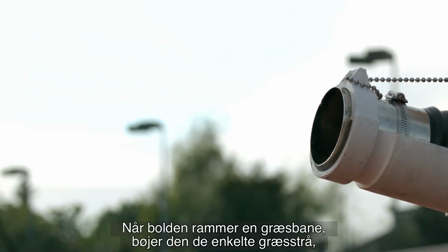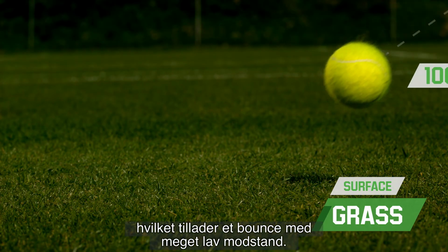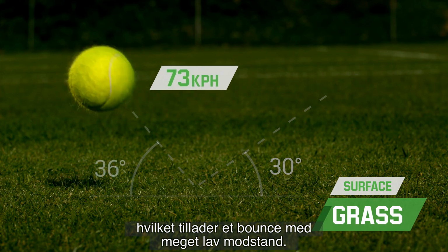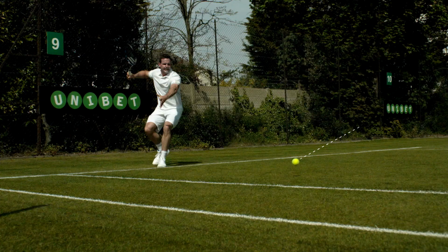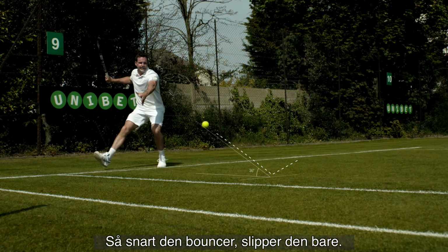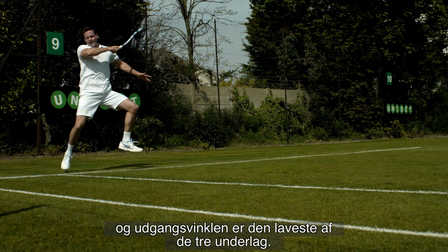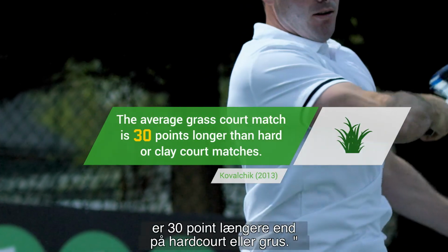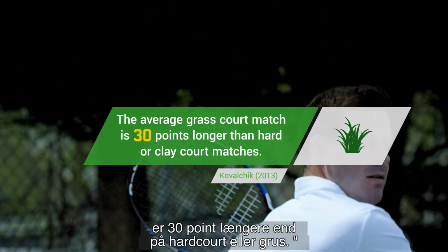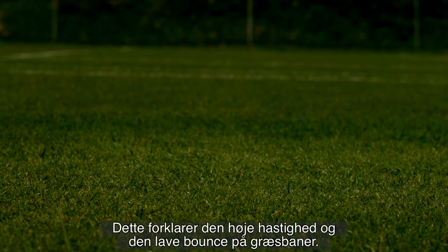When the ball strikes a grass court, it bends the individual blades of grass, allowing bounce with very low friction. Playing on grass is like the ball doesn't bounce at all. As soon as it bounces, it just slips. The ball loses very little speed, and the exit angle is the lowest of the three surfaces. This explains the high speed and low bounce of grass courts.